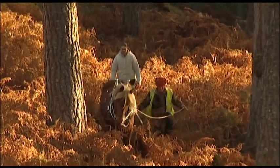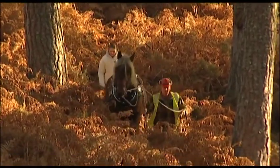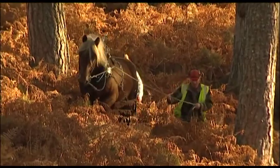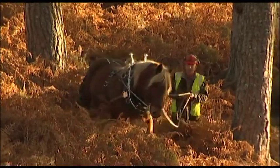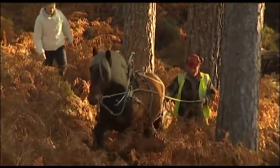Horse loggers perform other important services in the forest, controlling bracken, brambles and other invasive weeds, scarifying to encourage natural regeneration, moving fencing materials, tools and equipment, as well as working in the establishment.